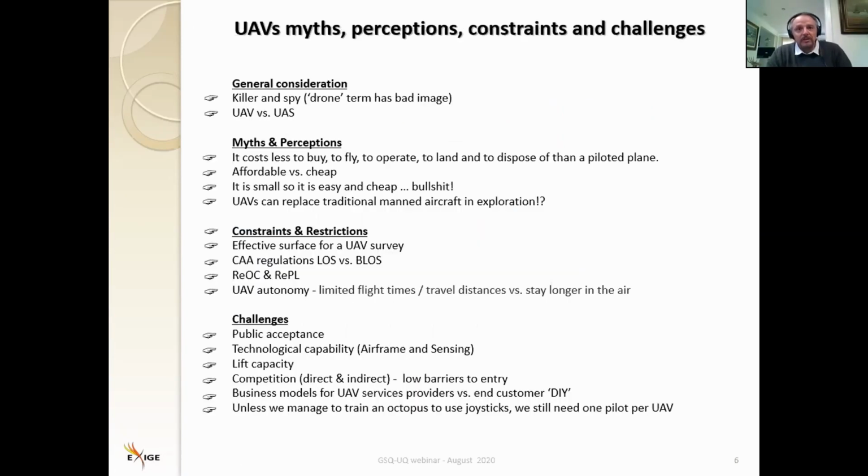First, I'm going to go through a certain number of considerations, myths, perceptions, and stories, so we're going to spend some time on this slide. The first one: I usually don't use the term drone, which is more military, and it creates a lot of perceptions and a big problem in our capability to use UAVs in civilian applications. There is bad publicity and bad acceptance by the public, so usually I try not to use drone.